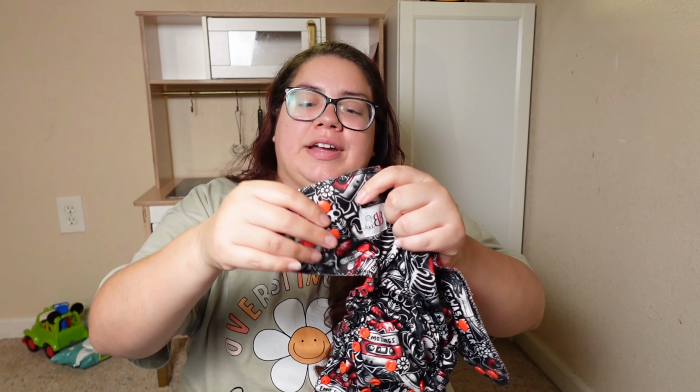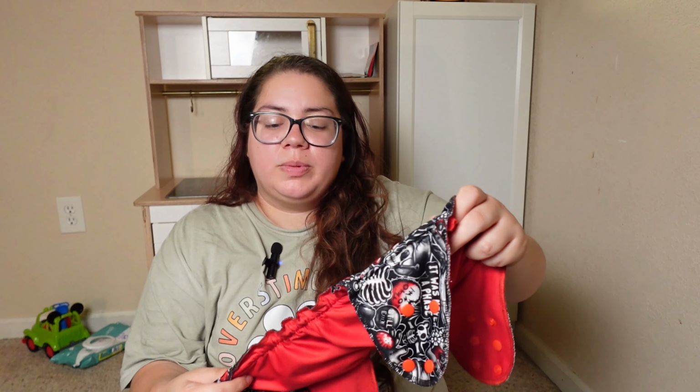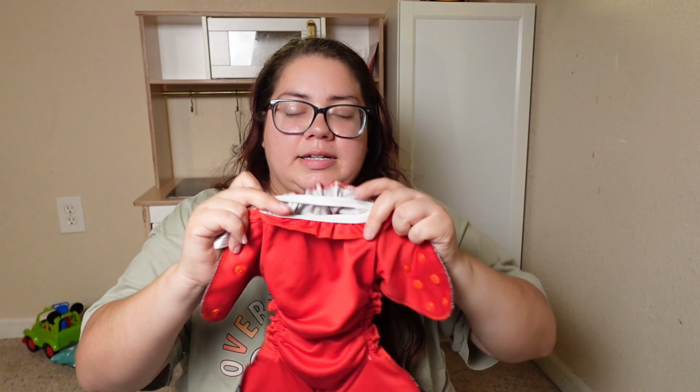This one has a very nice wing as well. This one's nice and big. It's got the double top and bottom hip snaps. It's got the tag on the side. One of my issues with this one is it is a little bit on the smaller side. It does have the unique ruffles on the edge, and my biggest complaint was the elastics on the inside.